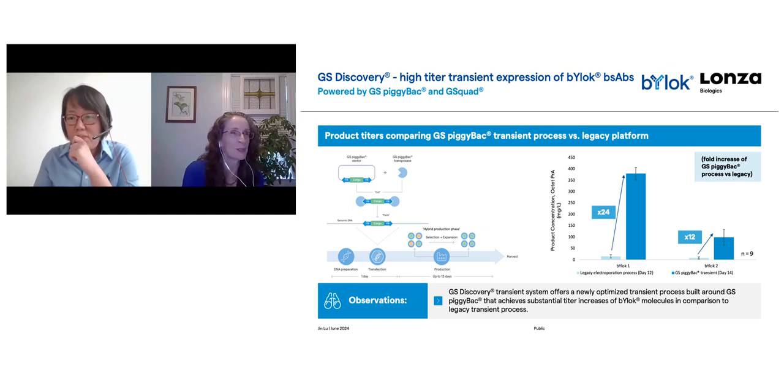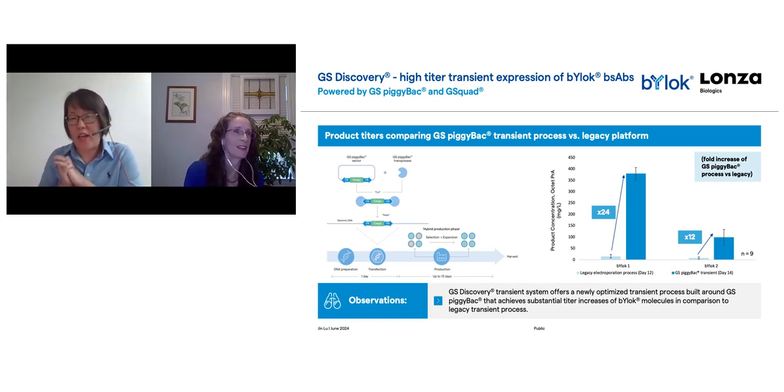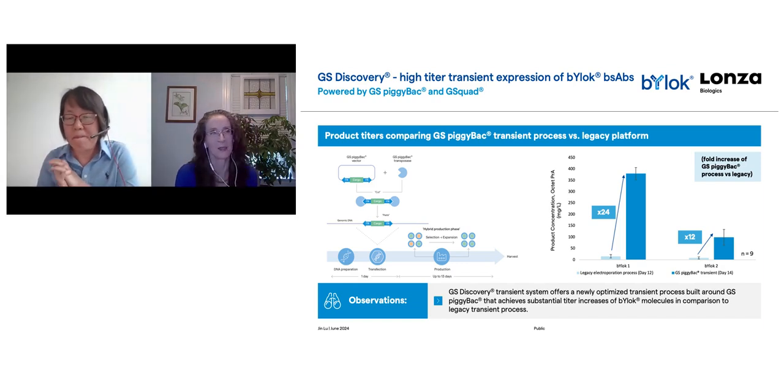Is there special requirements on the cell culture medium and condition with the bYlok molecule? No, we don't. It all fits into the standard media feed, standard downstream process. Everything is standard.